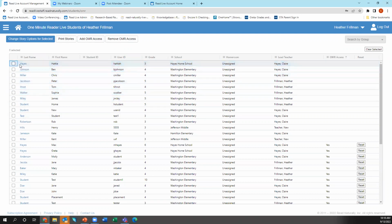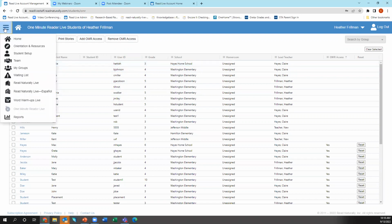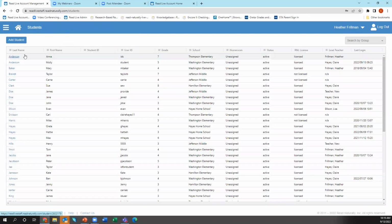So if you discover that your student isn't even in here and you need to add them, you would then, of course, go back to the drop-down menu and go to student setup, right? That makes sense. That's where you would have to start when you're wanting to get new students into the program. So you select student setup and you're brought to a page that has the students who are listed.